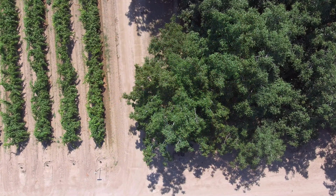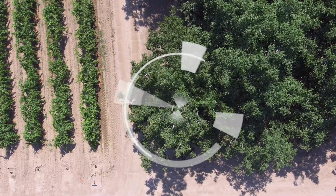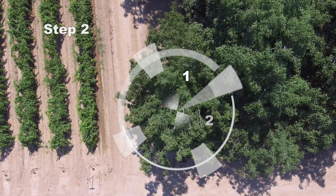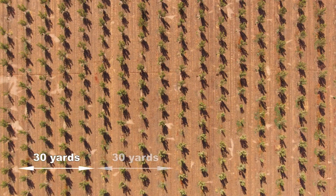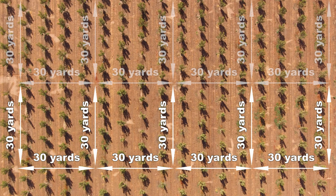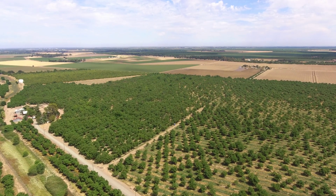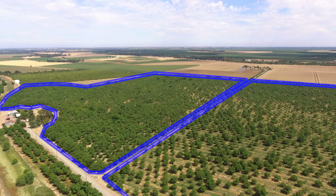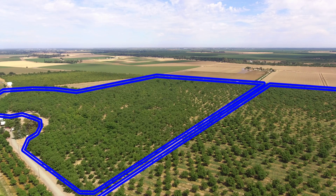When collecting leaf samples, think of your tree as a pie split into 4 quarters. Collect 1 terminal leaflet per quarter for a total of 4 terminal leaflets per tree. Select trees that are at least 30 yards apart for a total of at least 29 trees in an orchard if there is a similar soil type throughout the field. If there are dramatically different soil types, subdivide the orchard into blocks based on the soil type and take 29 leaf samples from each area.